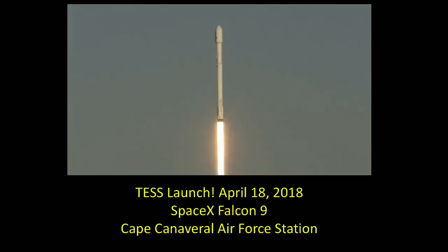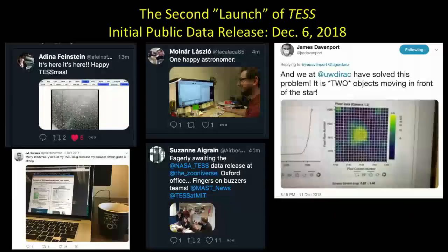So that was just a quick clip of the launch, which happened in April, just about a few months ago. It was a nearly flawless launch by SpaceX. It was actually the first time SpaceX launched a science telescope for NASA. Previously, most, if not all, of its supply missions had been deliveries to the International Space Station. But it was a perfect launch, and the spacecraft is healthy and in a great spot.